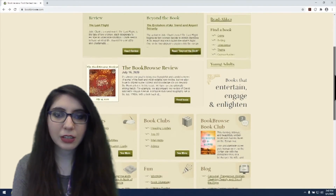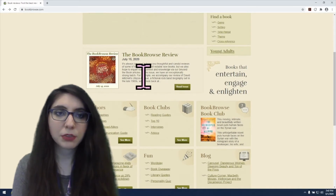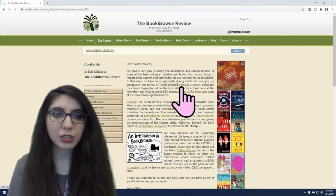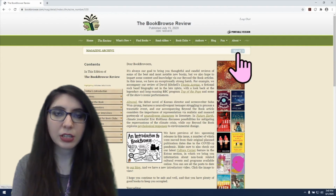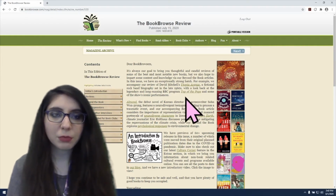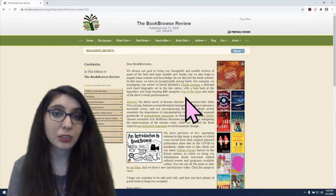And then scrolling down a little more, we have the BookBrowse review. Now, BookBrowse puts out an online magazine. You can click here to read the current issue, or where it says magazine archive, you can hit next to browse the past issues. So for every magazine, they have a lot of information, and this is a really good way to keep on top of the publishing industry.